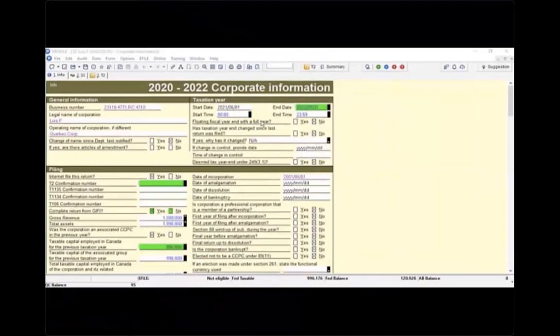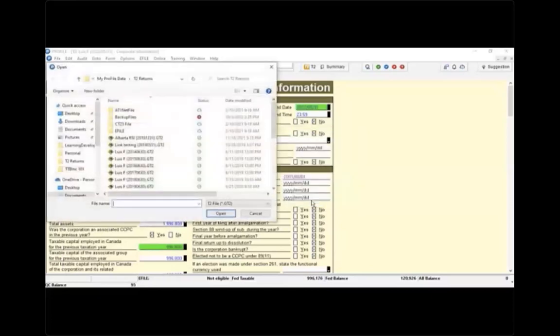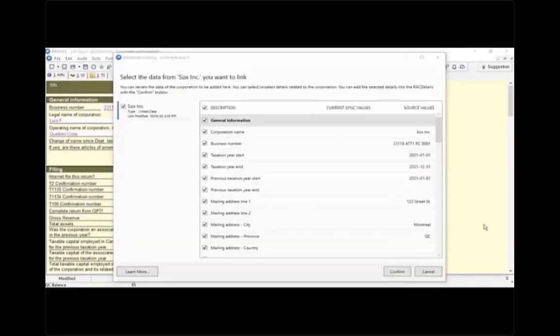Now let's take a look at corporate linking. In ProFile, I'm open in the return that I wish to link another corporate return to. So there are two ways to link another corporation. I can use the File menu, Link a Corporation, or I can use the little link icon here, Link a Corporation. Then I'm going to select Link New. It's going to bring me to my ProFile data T2 returns location. So I'm going to select a corp that I wish to link. So I select Open.